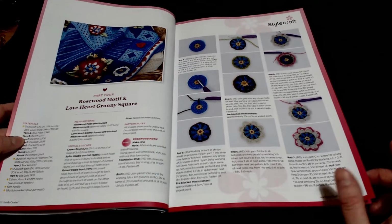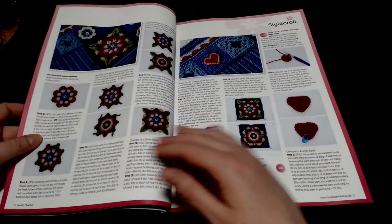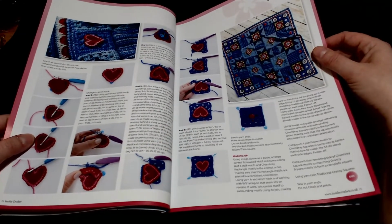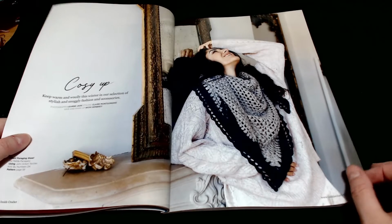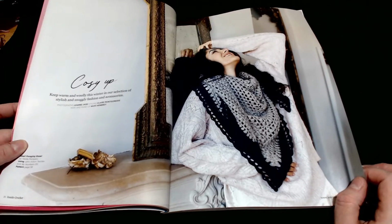Okay, so here we go. This is the information on this month's square and some other squares and some other bits and pieces, and this is what the whole thing would look like at the end. Very patchworky. I do actually quite like that. Shame though, I haven't got it all, so I won't be making it. I think I've got enough to do on my making list, to be honest.